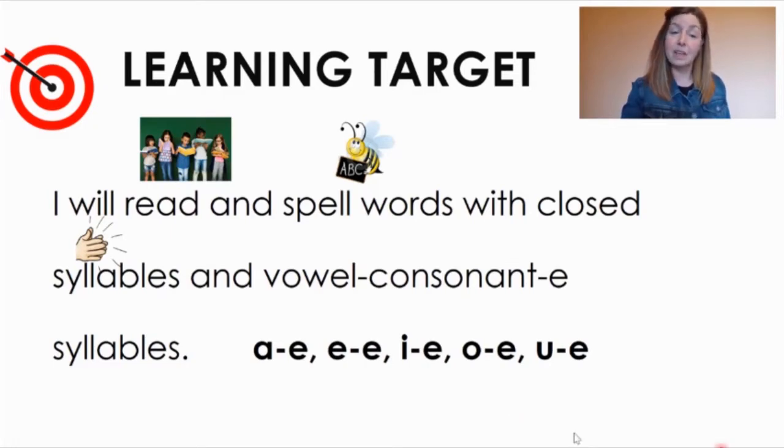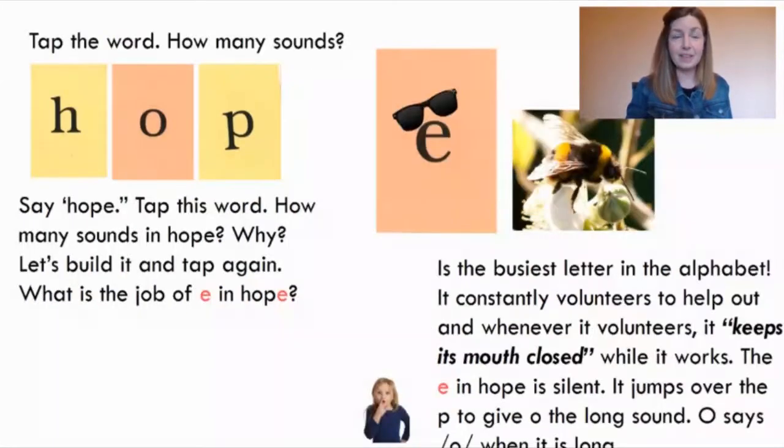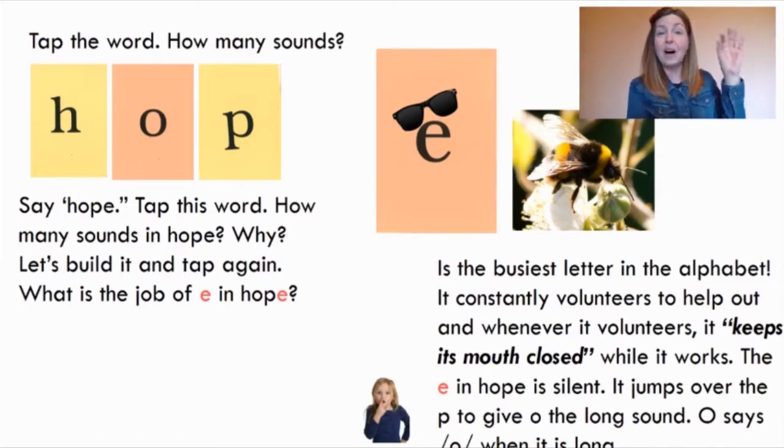We know we have A consonant E, I consonant E, O consonant E, and U consonant E that follow that vowel consonant E syllable pattern. Success criteria: I can tap out words. I can identify if a word has a closed syllable or a vowel consonant E syllable, and I know the purpose of the sneaky E. So let's start by tapping out this word. Elbows up, here we go.